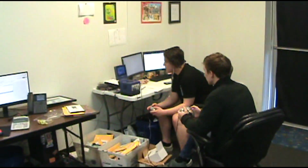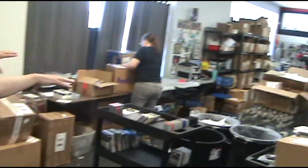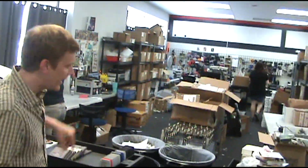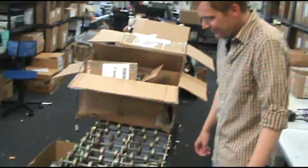Looks like Karen and whatnot are playing the game on the GameCube screen. Ooh. Over here, this is where all the boxes get opened. Games get sorted out onto the cart to head off to inventory. And then check out this thing that we got. It's one of those wheeled, I don't know. It's a conveyor belt.